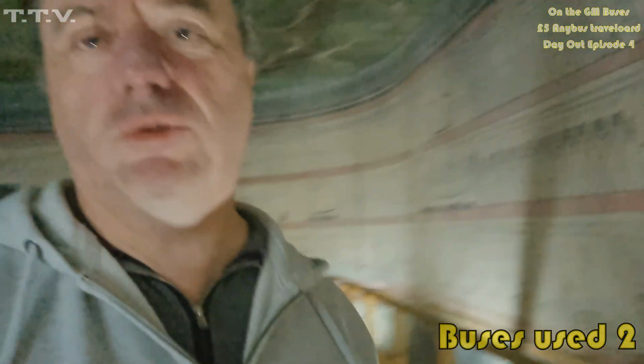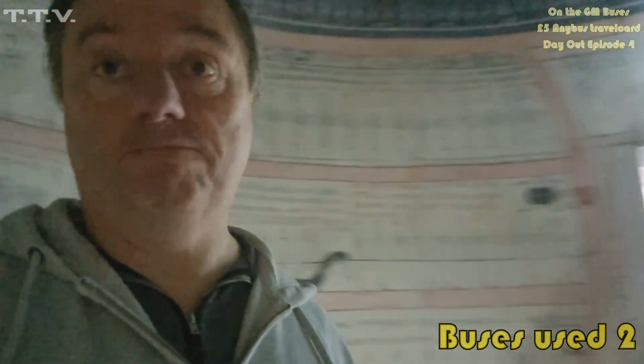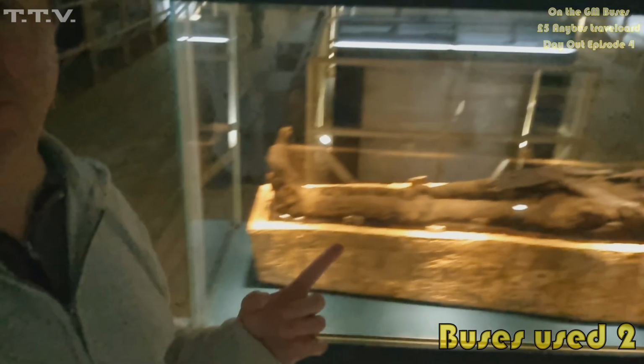We're now in an actual, real Egyptian tomb. It's real. You can tell that because there's a real mummy as well. Bit sexist, I always thought.